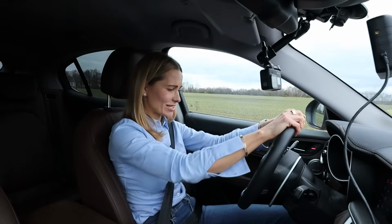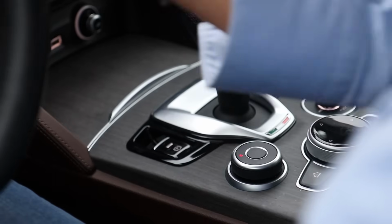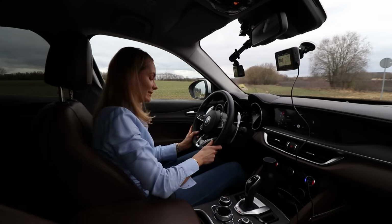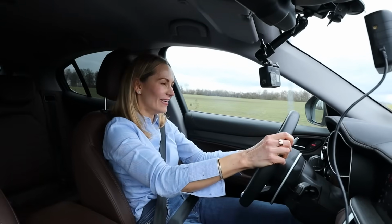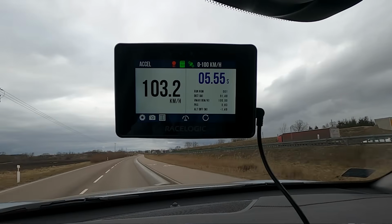All right, you gorgeous Italian thing, show me how quick you are. Launch control. Dynamic mode activated, automatic start and stop button deactivated. Can I switch off the nanny in the form of electronic stability control? Not within quick reach anyway. Off we go. Foot on the brake, foot on the throttle. Let's warm you up a little bit and off we go. You sexy minx. We're off to a very, very good start.